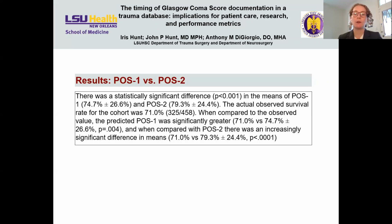When we compared the observed value to probability of survival 2, we found that probability of survival 2 was increasingly significant, with a p less than 0.0001.